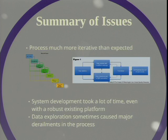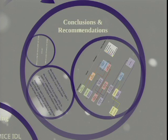There's also the fact that system development took a lot of time, even with a robust existing platform. So for people who don't have that CQM engine, they're starting even further back than we are. And lastly, this issue of data exploration sometimes caused really major derailments. So here are conclusions and recommendations.